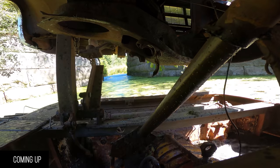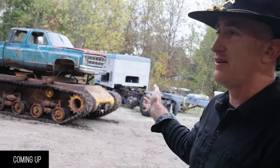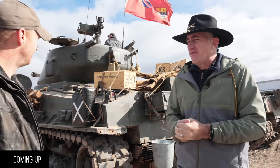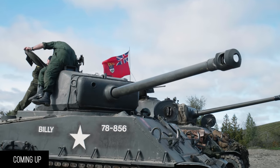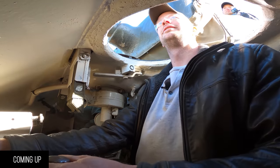Come on, girl, more power! What in the name of St. George have they done to that tank? We have come to the Ontario Regiment Museum so you can have a look at what your thing looked like, or was supposed to look like. Doing 20 mile an hour in this thing on the road is actually scary.